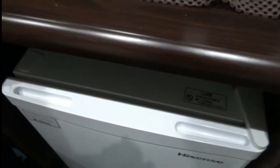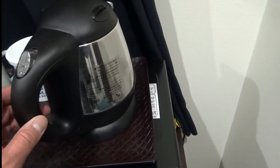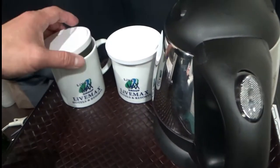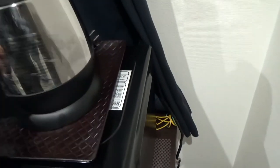They've got a small freezer. You can put your cold drinks in here. There's a convenience store nearby. I've got some things in it. They've got this electric kettle and two cups with no complimentary tea or coffee. Cheapskates. Okay, you just plug this in. There it is, there's the plug.